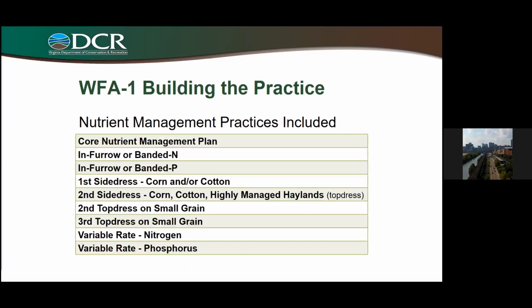Next slide. And so what we had done is in building the practices, we bundled all of the components of a standard VAX. In-furrow and banded was not available in the VAX program, but you can get model credit replacement. So that was inserted. First side dress, second side dress. These are all components of existing VAX practices, whether it's split application on small grains, split application on corn, variable rate nitrogen, or variable rate phosphorus.